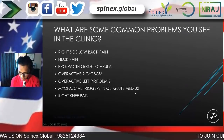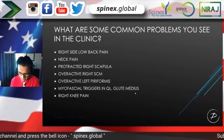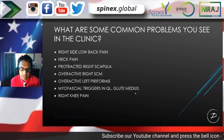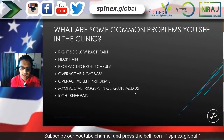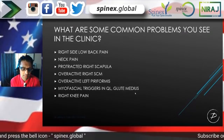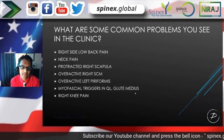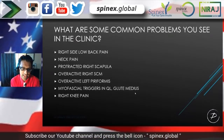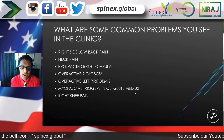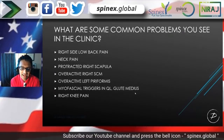Okay, so who's the patient that comes into the clinic? So write this down as well. The patient that comes into the clinic with all these problems is someone that has right side low back pain. Now you're thinking, okay, what if somebody has left side back pain? That's okay, because what they did is they started off with the right side and it converted over to the left side. Neck pain, as I explained, they'll have a protracted right scapula. They'll have an overactive right sternocleidomastoid. Oh, look at this. Left sciatica.